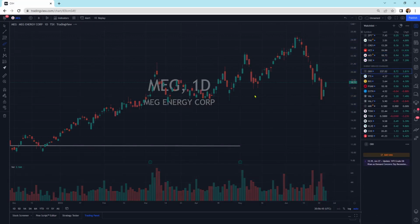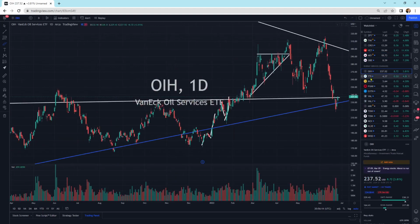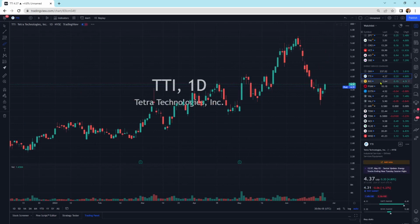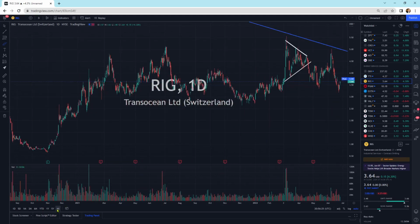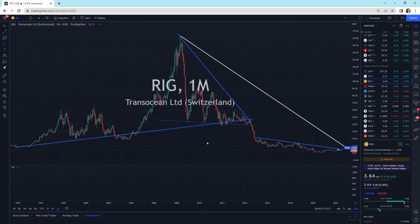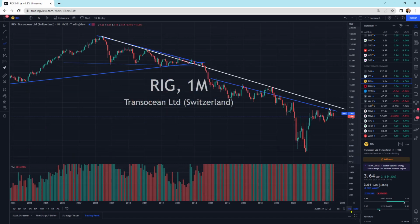Going to the oil service companies, OIH, bouncing off support. We've got Tetra Technologies getting some buying pressure today. We've got RIG, which is Transocean, getting some buying pressure as well. Just trying to take a little bit bigger picture on some of these. We're still trying to break out of this downtrend. That's what we're trying to do here. That's what it looks like.